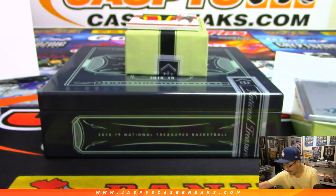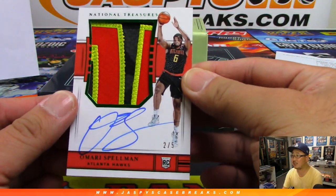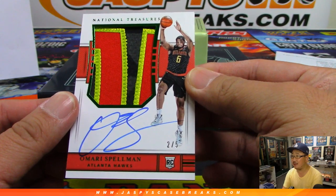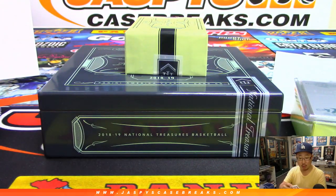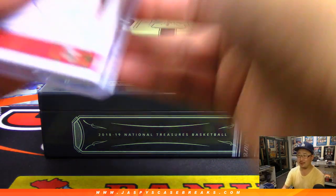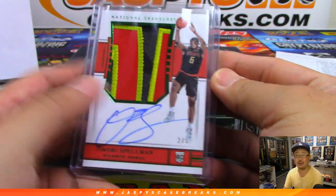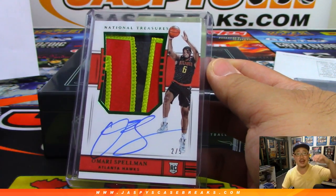Game worn material. And last but not least is a train whistle. Omari Spellman, 2 out of 5. Nice colors in that relic. Nice autograph and a nice one for Boombox and the Hawks. Not quite that other guy, but still a train whistle. There you go. 2 out of 5. Boombox, all aboard the Big Hit Express.